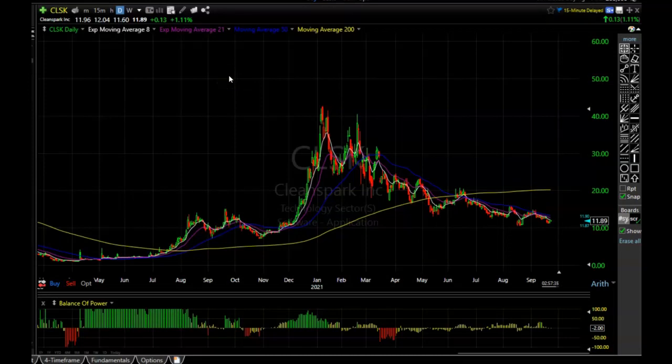The first one that I have up is CleanSpark's daily chart, and their ticker symbol is CLSK. I haven't done a CleanSpark video in a couple of weeks because, let's face it, the price action in the last few weeks has been rather blah, and I haven't seen any real earth-shattering news. Even though I have been keeping a close eye on CleanSpark, it is one of my bigger positions, so I'm very interested in the day-to-day movements of the stock.